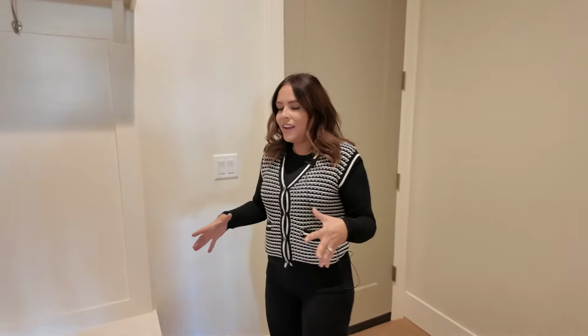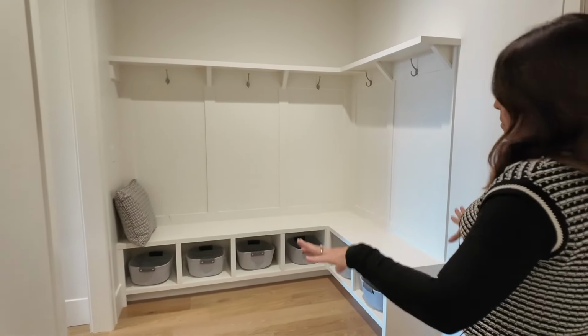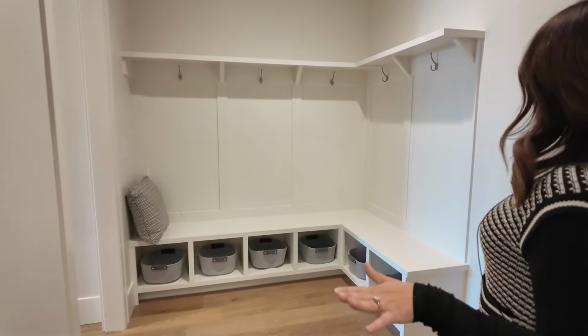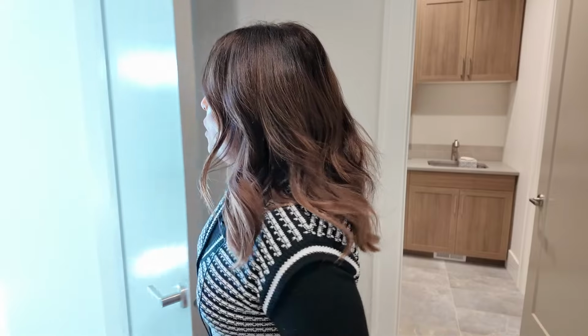Look how big this is. I need big mud bays in my life. I use them all up. So I guess I should say I need big mud bays as much as I need big drawers in my kitchen. Okay, check out this garage.